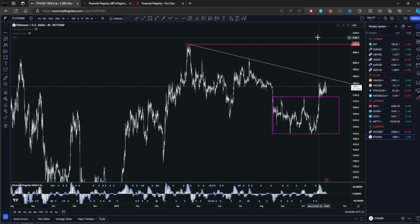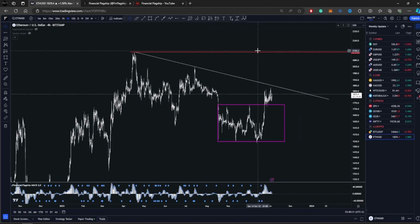We also posted an analysis on our TradingView profile. So if you have the time and you'd like to check it out, head over to our TradingView profile and see an in-depth perspective on Ether.